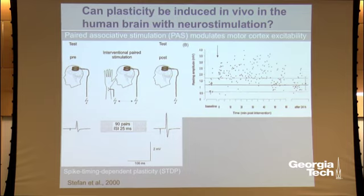Now we got a little bit more excited later on thinking about, well, could we actually use stimulation to promote positive changes in cortical activity that may enhance skill learning? And so this technique we like a lot in the lab, which is called paired associative stimulation, which is now pairing single TMS pulses to the motor cortex, time-locked to a peripheral stimulus to a peripheral nerve. And in this case, the median nerve, innervating the abductor pollicis brevis in the thumb.